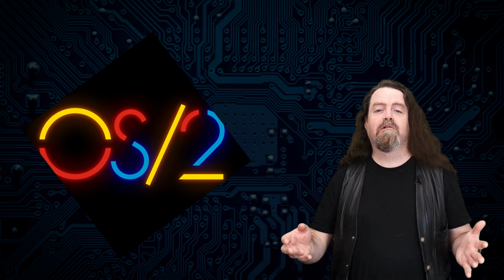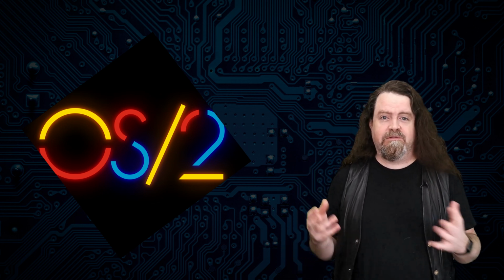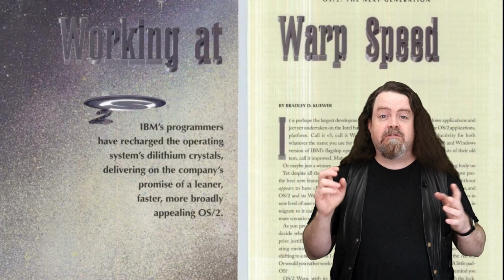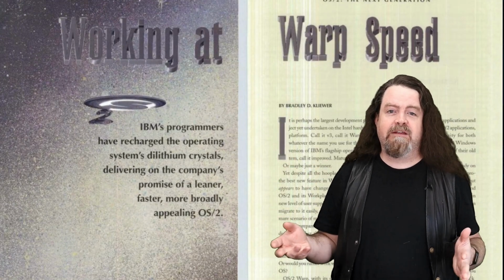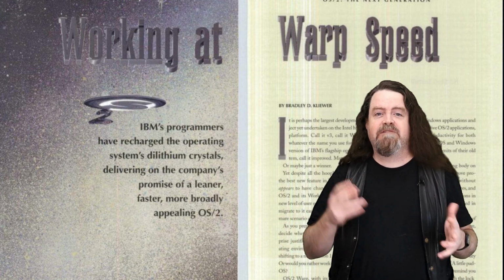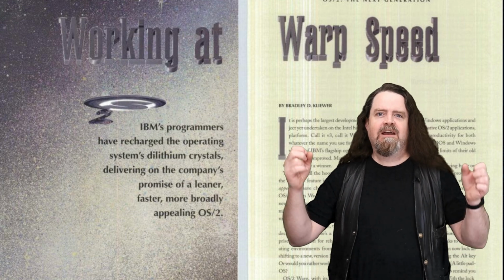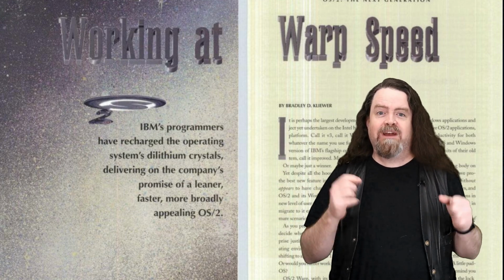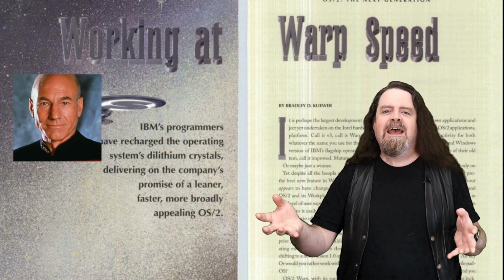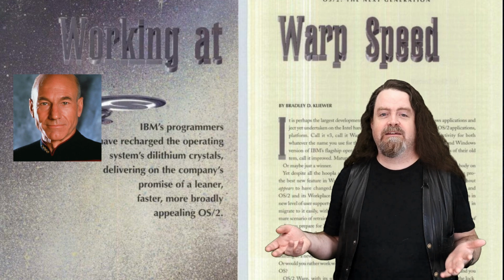In 1994, IBM had one final spirited attempt at regaining control of the desktop computer market with OS/2 Warp. With the most advanced internet and multimedia capabilities of any operating system yet, the ability to run programs written for Microsoft Windows, and a publicity campaign that went in hard on the idea of warp speed, right down to hiring Captain Picard himself to MC their launch event, it might just have worked. But Patrick Stewart couldn't make it on the night.